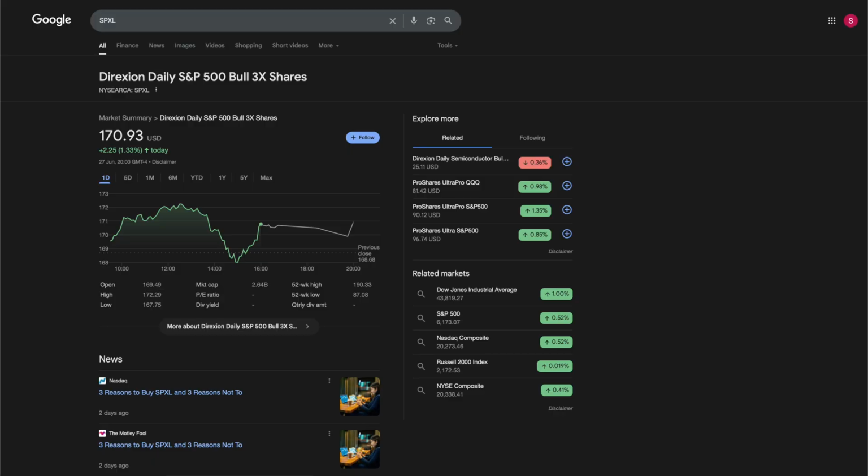Just one thing to note with the ticker symbols is that for each fund, they will have multiple ticker symbols. I've used the ones for the London Stock Exchange, but wherever you are in the world, I would just use the one that's most applicable to you. And another thing with this fund in particular is that there is another fund out there with the same ticker symbol, but it's actually a hedged version that's different to what this fund is. So just make sure you're looking at the right fund when you're using the ticker symbol.